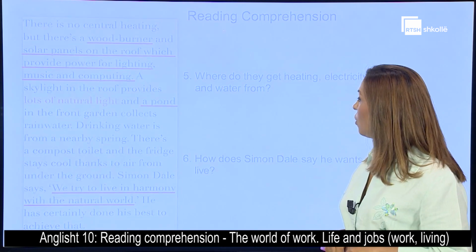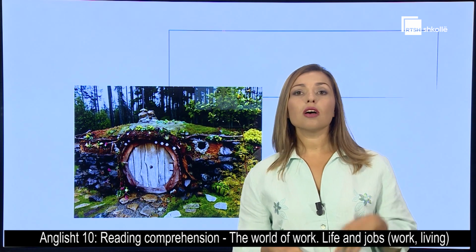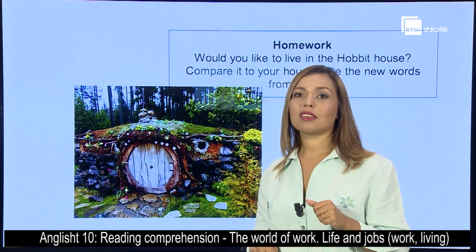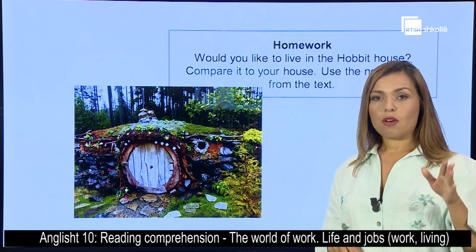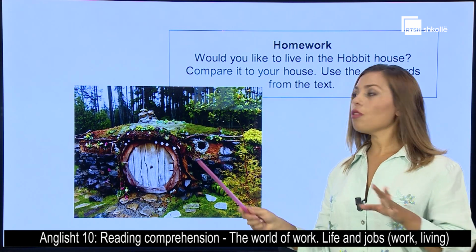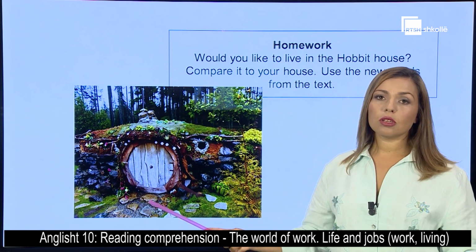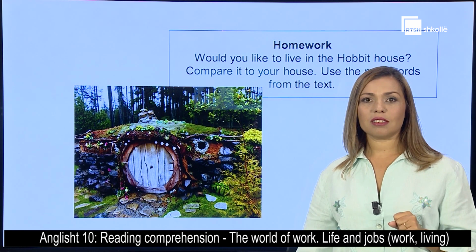All right, and now that we finished with the reading, we finished with the new vocabulary, you can think of your own house. Think of your house as it is. Think of the Hobbit house. Which one would you prefer? Or if you ask yourselves, would you give it a try and live maybe just for a day in such a house? As homework, I would like you to think of that and to compare your house to the Hobbit house. You can write what the materials are that your house is built from, the materials that the Hobbit house is built from, what they use for electricity, for computing, and what you use in your own house. Compare and write a few sentences.